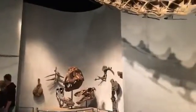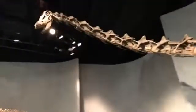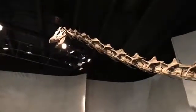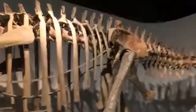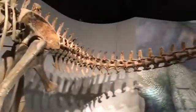So here is a, I want to call it a Brachiosaurus, but I'm pretty sure that's not what it is. It's a Diplodocus. Holy moly. Look how big it is. I think the scale is difficult to see in the video, but I'll show you how far around his tail goes. All the way back to where we started.